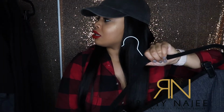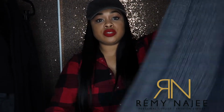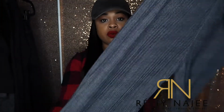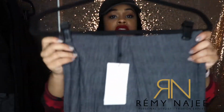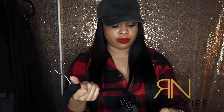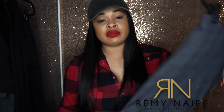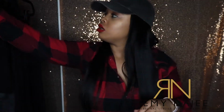And the last thing... I think I said the other thing was the last thing. But no, this is the last thing I got from Zara. Some just cute, simple throw-on pants. I think this would be so cute with a crop top in the summertime. It's high-rise, it's stretchy, so soft, and it's a wider leg, so you can do that definitely with a sandal and a crop top. Not a huge difference. It was originally 25. I got it for 20, but I love the material. I actually have a jumpsuit in this same material and it's so comfortable. I love it and it washes well.